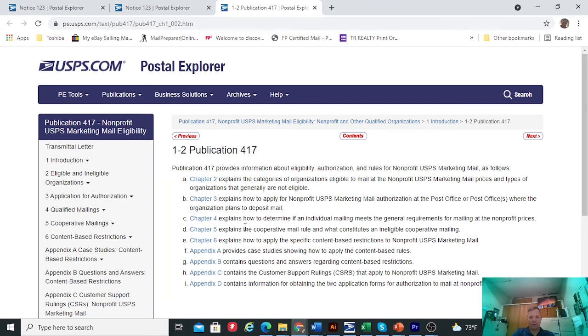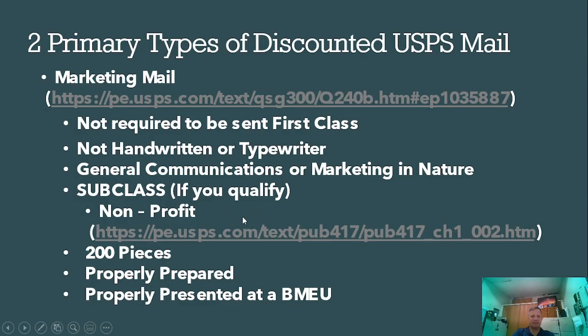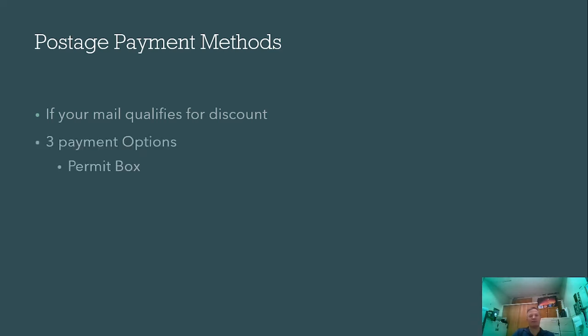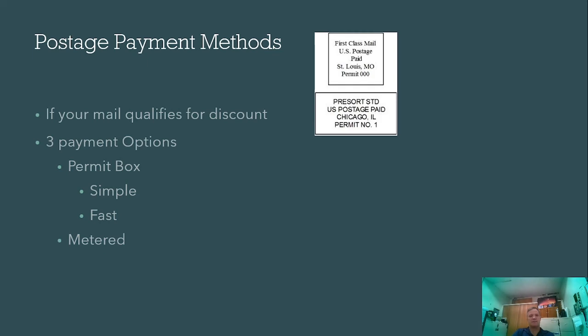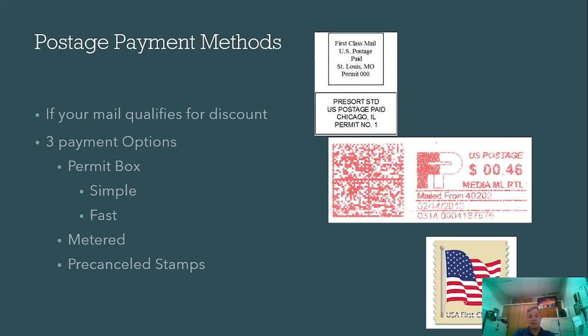But now, one thing I want to cover, and one thing that came up today in one of my conversations, is how do you pay for that postage? Well, you know what? There are really three ways to pay for postage. If your mail qualifies for the discount, you can have three payment options. One is the permit box. It's simple, it's fast. You can also use a meter if you'd like. Again, meters are simple and easy. And then the last way you can do it is use what's called a pre-canceled stamp.